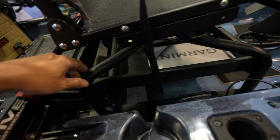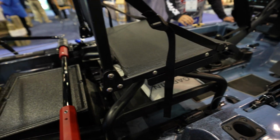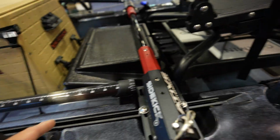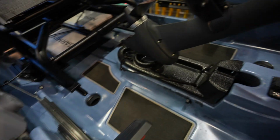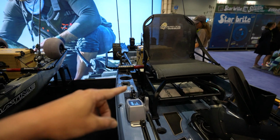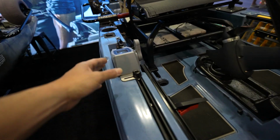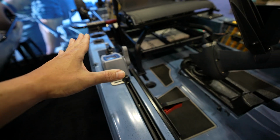The seat is on the rail, so you can move it forward and back, make it fit for yourself, and it has gear tracks all over the place. Man, this is cool because you could put any type of accessories. If you need more rod holders because you don't have enough, you could definitely add more, and this right here feels solid. This setup is really nice.